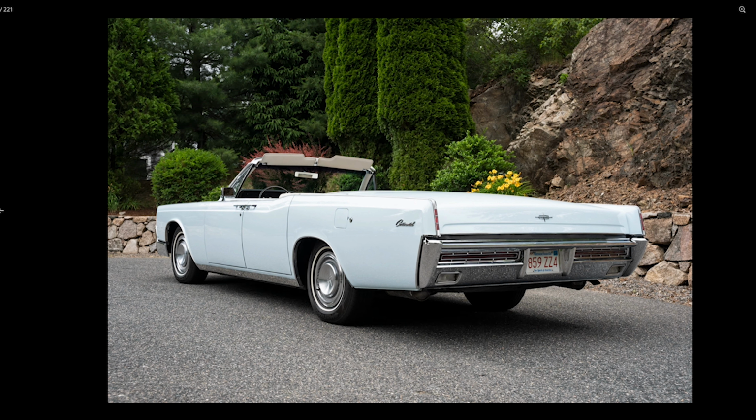What you want to do is you always want to look in here if you can. These are made out of pot metal in these years. These trim pieces, same with the very front.